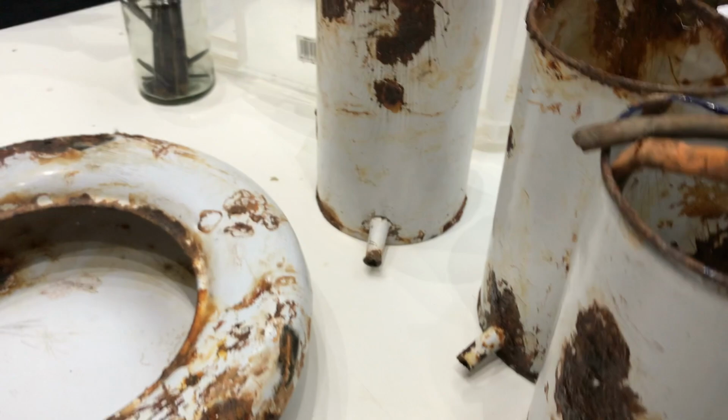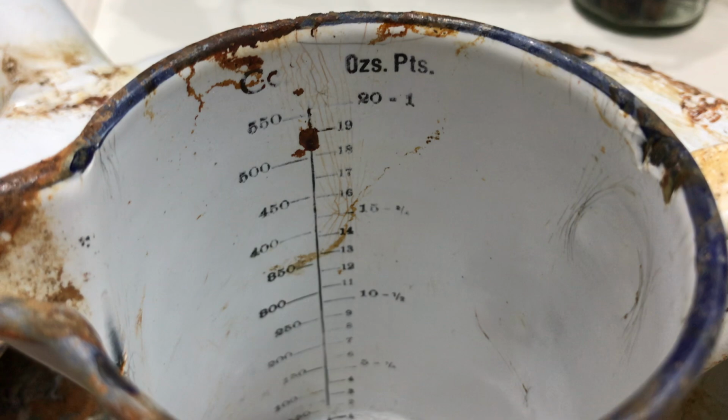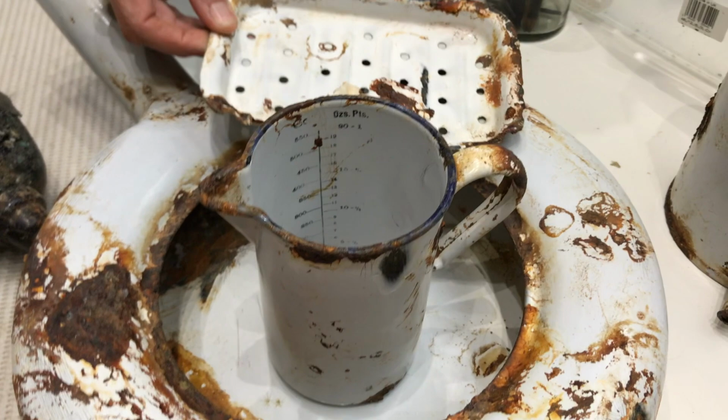Oh God, I love the little jug because it's got the measures. Look at the inside. And I love the rusting. It's all part of making this an interesting object. This is really interesting, this stuff here.